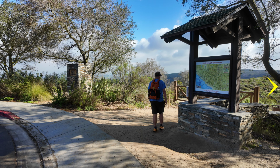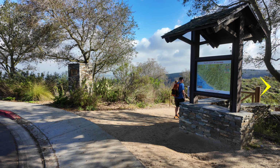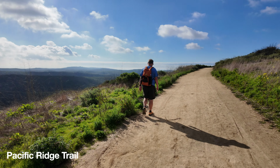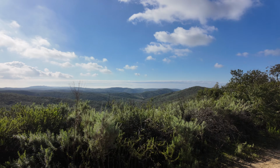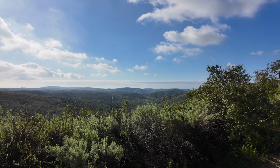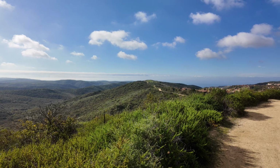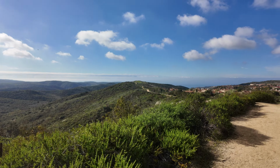At the gate here at the end of the cul-de-sac, we're just going to make the right-hand turn onto the nice wide trail, and this is Pacific Ridge Trail, which is pretty popular up here. You're going to see a lot of people just going for walks, and you're going to get these incredible views into Crystal Cove State Park, and you also see the trail unfurling in front of you in the distance.